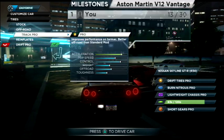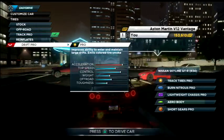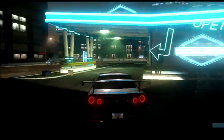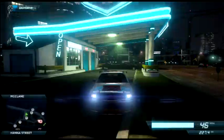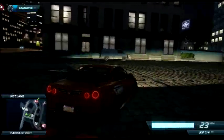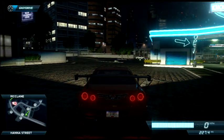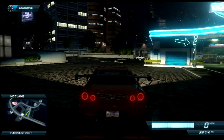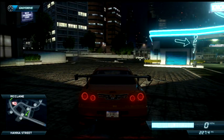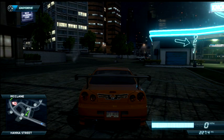What's Track Pro like? Acceleration is better on Track Pro. That's literally the only difference. Is that everything? See, it is. Nice. Okay, guys. That's me done with the Skyline GT-R. Hope you guys are going to join me next time, where we're going to be driving one of the craziest Italian cars in the world, the Pagani Huayra.